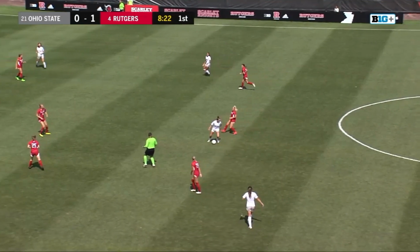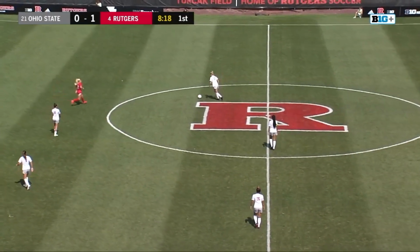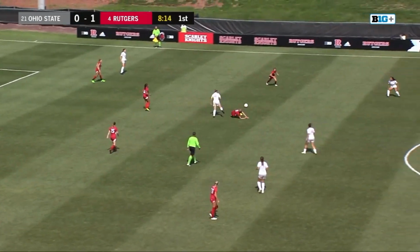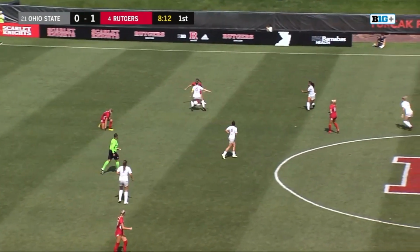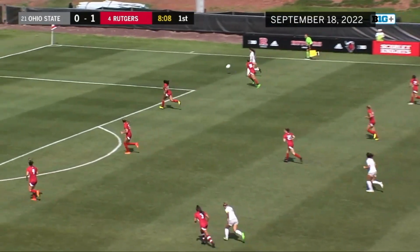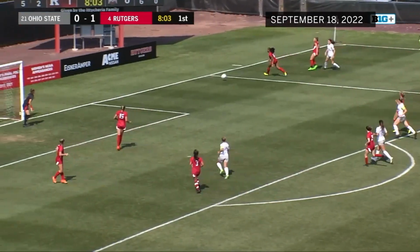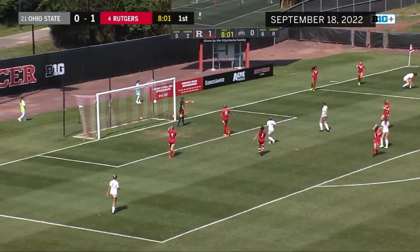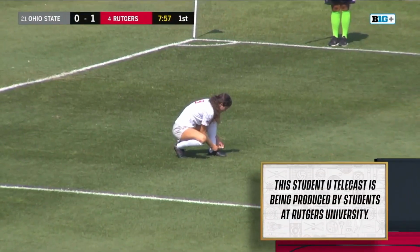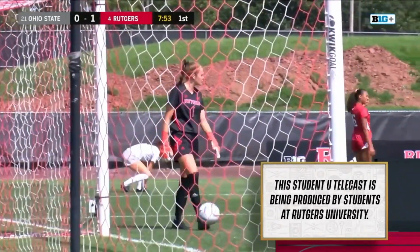Try to switch fields, perhaps. Here's Flothra. Looking direct to forward line. And Lowe mishandled it initially, but she wins it back. Sears. And she wins Ohio State's first corner. Being called a goal kick, so it must have caromed off the Ohio State winger before it went out.